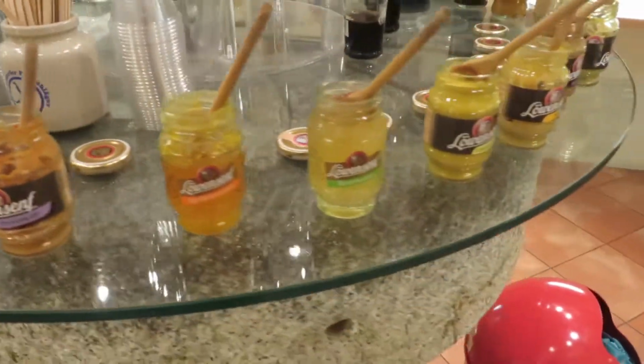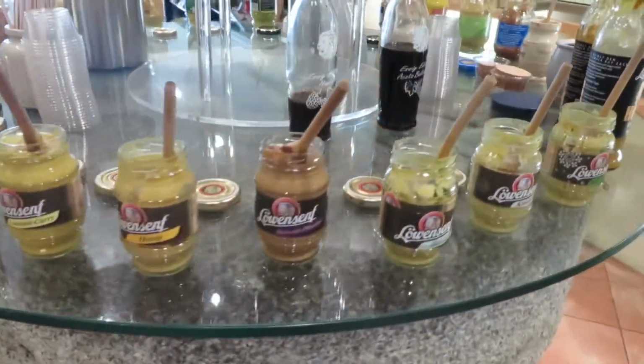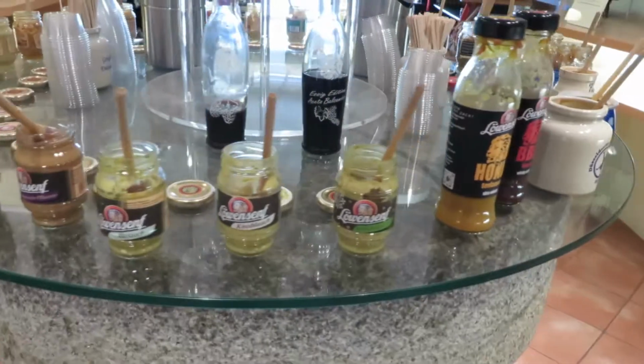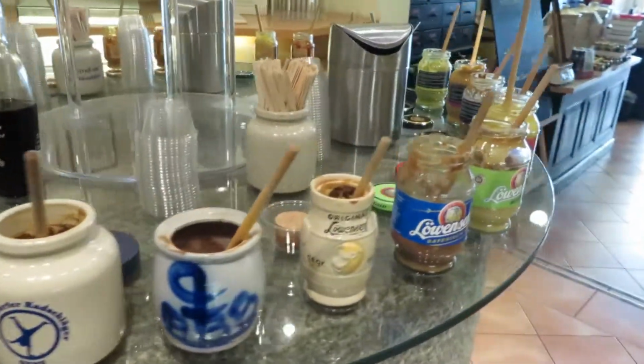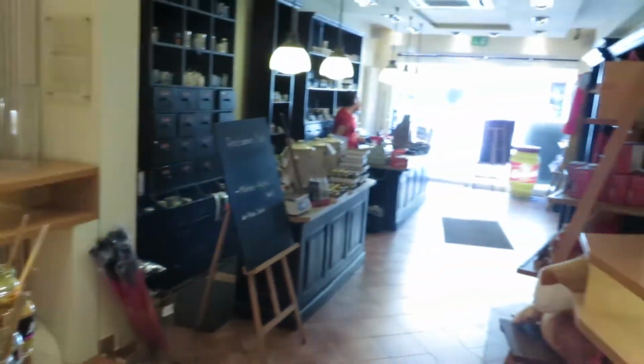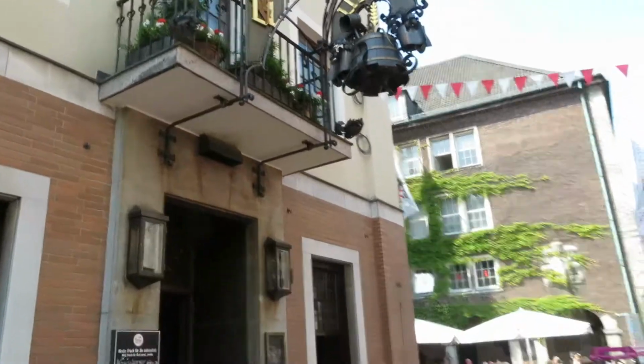Yes. This is all the different types. Apricot mustard, honey, I think that's horseradish, I'm not sure. All the different types. Is this where we drink? Yes. Ah.